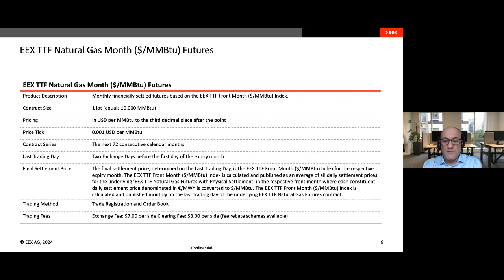With the $1 TTF, again, as you would expect, we've equalized that with JKM. We use the Euro TTF contract as the basis for this contract, but we convert the settlement prices to US dollars per MMBTU. Again, the contract size is 10,000 MMBTU, and it's quoted in US dollars per MMBTU. And we've matched the expiry months with JKM so that both contracts have 72 consecutive expiry months. Neither of these contracts, like many of the other EEX offerings, are cascading. They are all standard monthly expiry contracts.